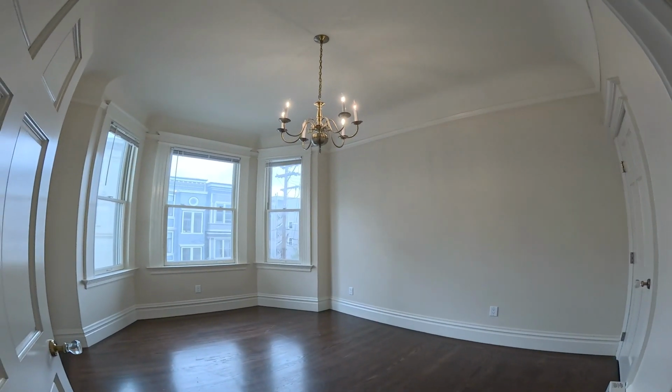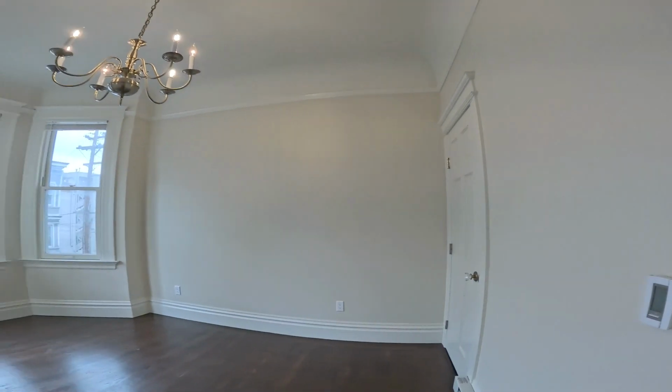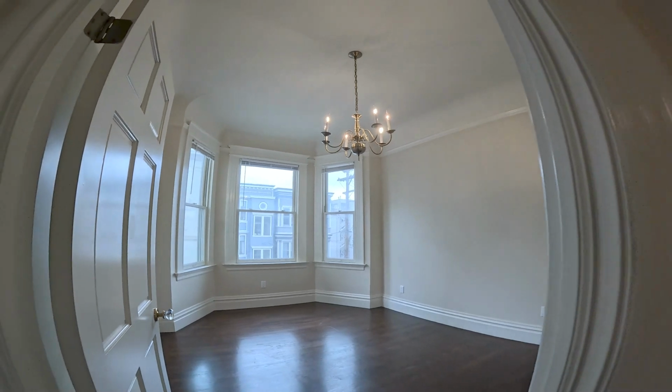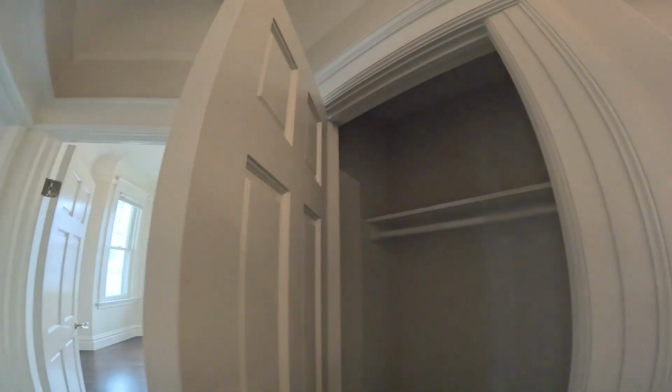And this is one of the bedrooms right here. You have closet space right there, a nice chandelier. This window looks onto Mason Street, and this does look directly onto Alcatraz. There is no shortage of closet space. Here's another closet space right there.